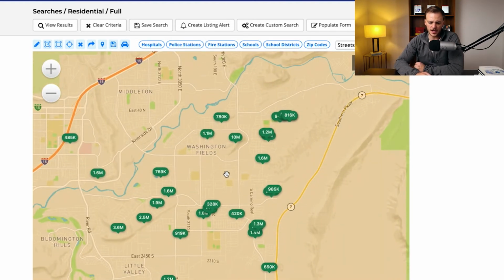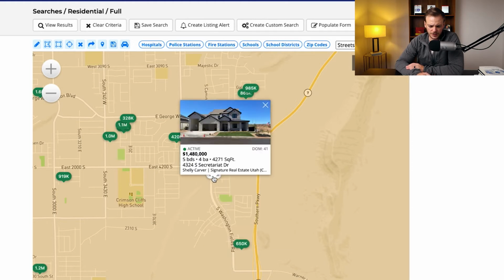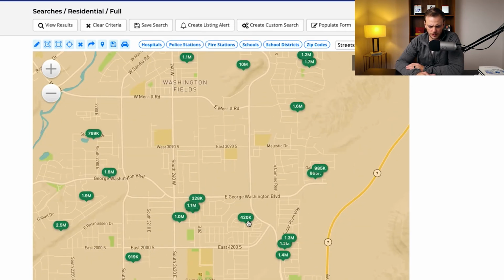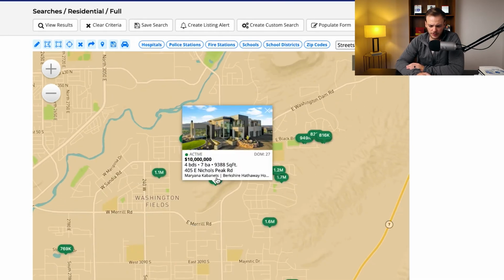Now, as we come up a little bit further north, you're going to come into Washington Fields, and Washington Fields is going to have a couple different pockets where you're going to have varying homes selling at different price points. You do have some smaller homes here. This one's selling for $650 at 1,700 square feet. These homes over here are about 1.5 million. You do have some in the 900 to a million range. Some of these lower ones are actually like timeshare type opportunities. This one's a townhome, but there's quite a mixture here. There's even a $10 million house listed right here. Pretty crazy to see this type of stuff.